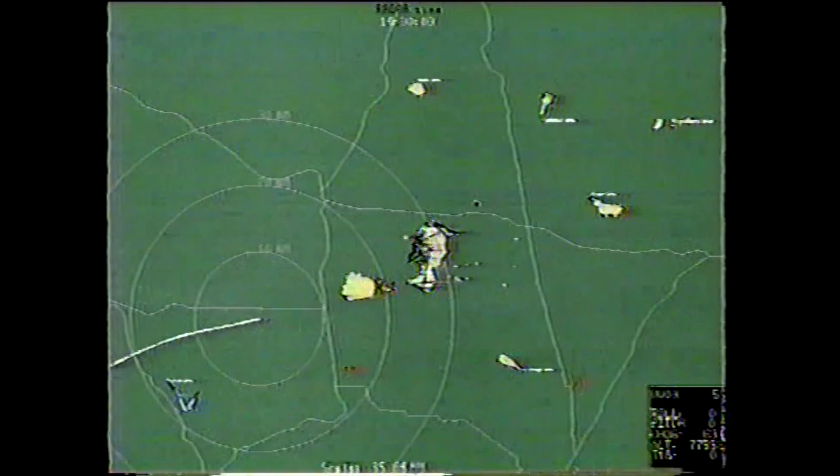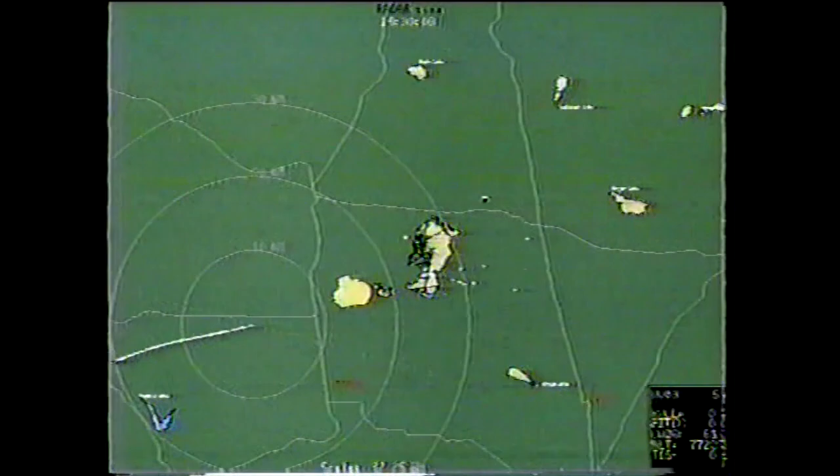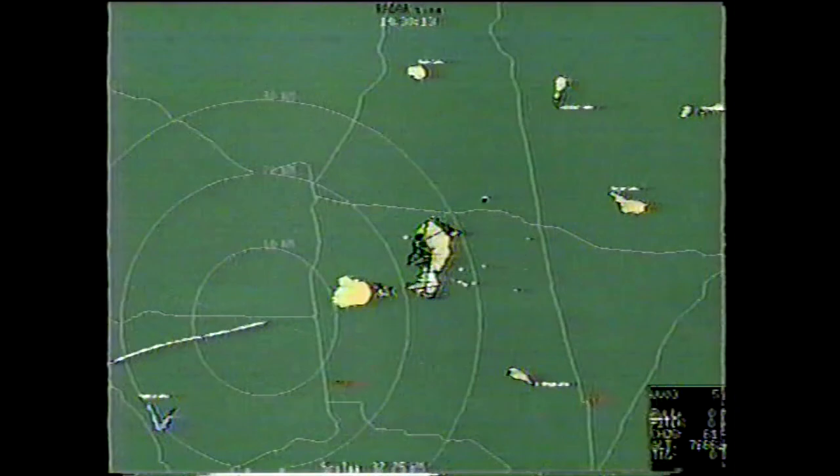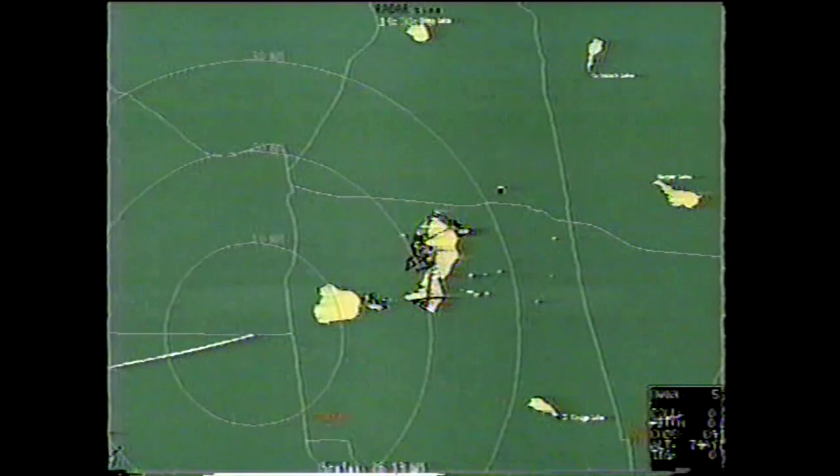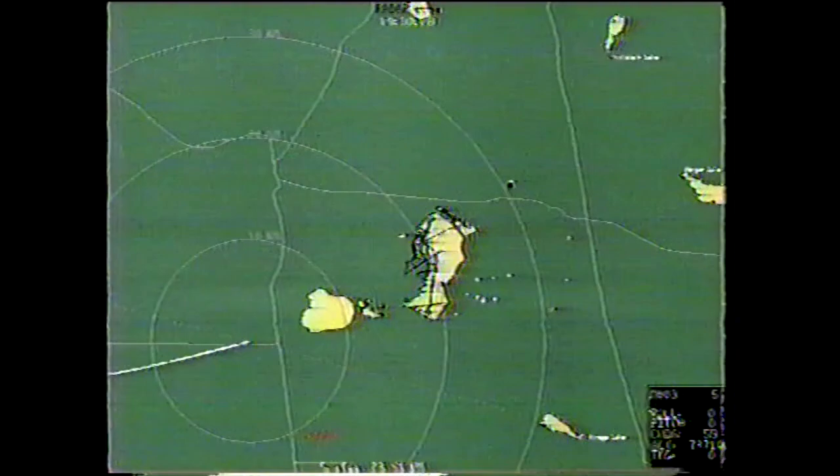All vents open aboard Discovery. Velocity 2,000 feet per second. Now inside Mach 2. Altitude 74,000 feet. Descending at a rate of 160 feet per second. About 45 nautical miles out. NASA Select now showing us a view of the Discovery. This is a view acquired from the optics at Dryden.